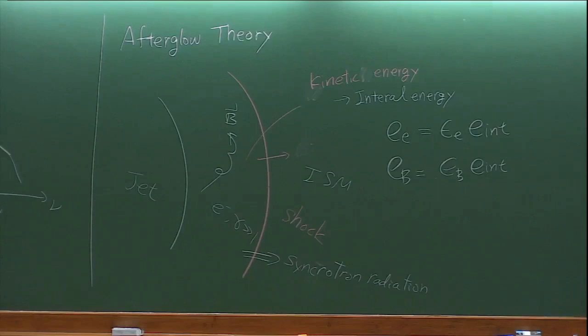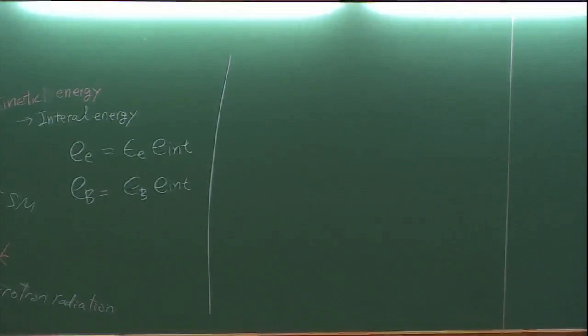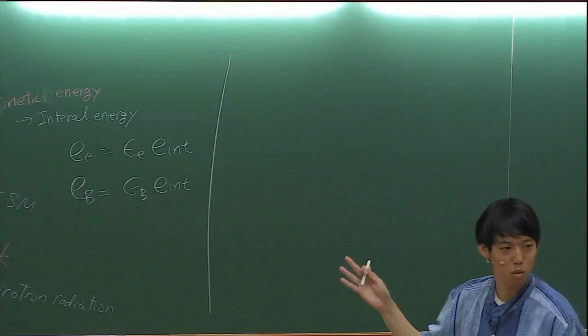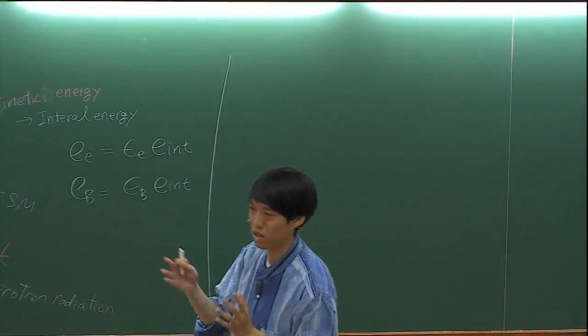I think X-ray afterglow is seen in 70 to 80 percent of short GRBs detected by Swift. I don't know exactly how many short GRBs Swift has detected. Maybe some good fraction of the short GRBs we see in X-ray afterglow, and only about 5 percent for radio afterglow, and optical maybe between X-ray and radio.